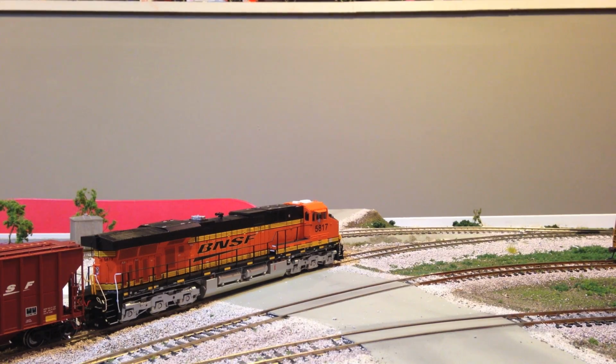So I'll show you the horn and bell, and then I'll just rev it up one step so you can hear the notch up to notch 2, and then I'll bring it back down. So here's the bell. I'll do the horn.